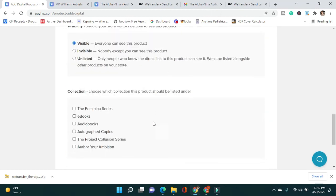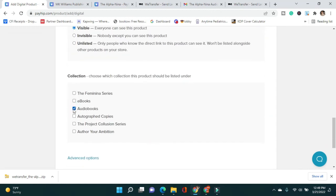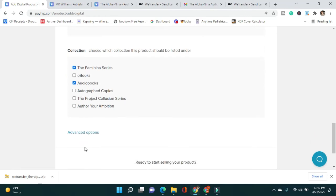Okay, it is visible. Okay, this is an audiobook, and it is part of the Feminina series. So I've already created collections here on PayHip. If you want me to make a video for that as well, please let me know. Obviously, it's part of the Feminina series, and it's an audiobook. So if somebody just clicks over, they want to look at my audiobooks, I want this to show up. If they just want to find the Feminina series, I want this to show up. So that's why that is there.